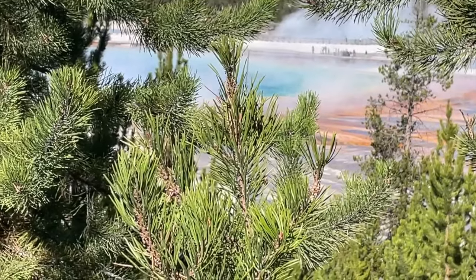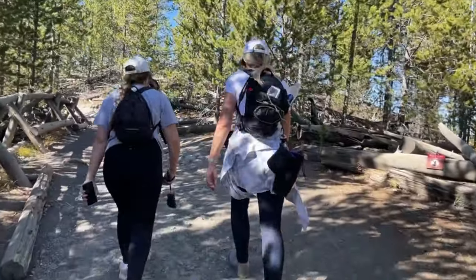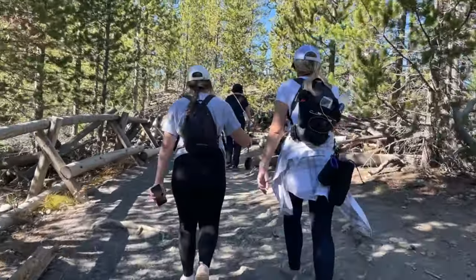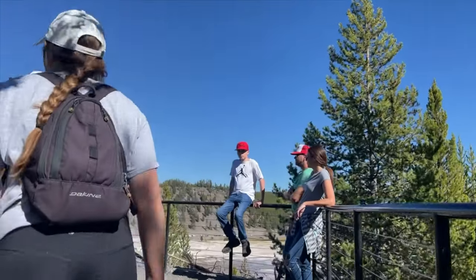Here we finally get a glimpse of the colorful spring. I don't know if I'm just more out of shape than I think I am, or if it's the elevation here in Yellowstone, but these short hikes feel awfully hard.